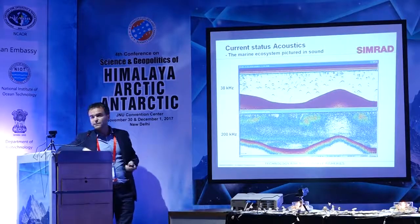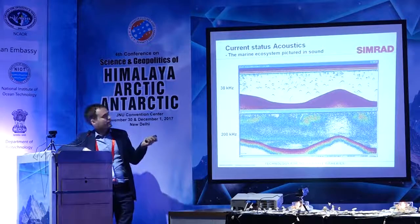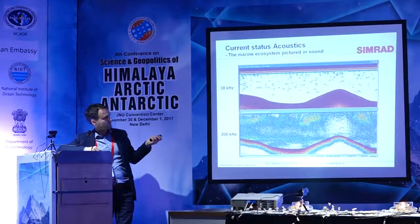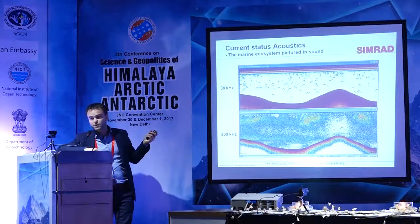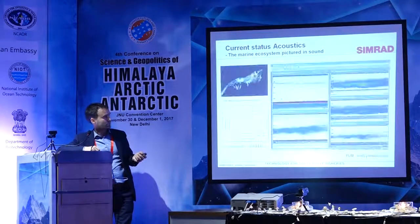What I show here is just using two frequencies, a low and a high frequency. In the lower frequency, the only thing you see is the bigger targets, which here is fish. While when you use the higher frequency, you start to see the smaller objects as well. So all the stuff you see here is plankton. So just by using the two frequencies, you get an idea of how the ecosystem looks.